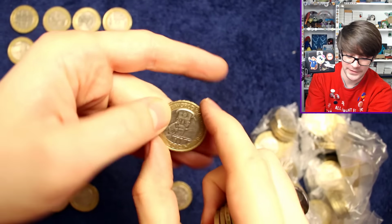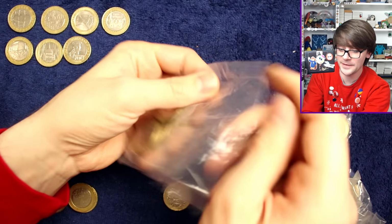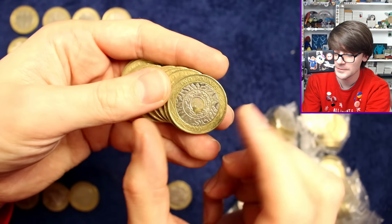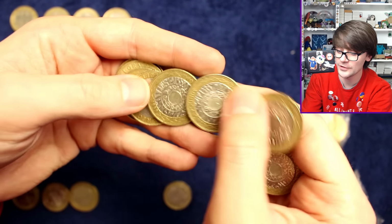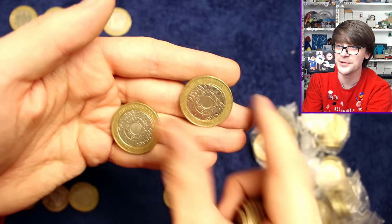The mule error doesn't say £2 at the bottom on that coin. So applicable to that coin. Not every coin should say £2 at the bottom. Let's take this coin here. What's this? Technologies. It says £2 at the top, so it's not going to say £2 at the bottom. So it is not a one-size-fits-all rule, where if it doesn't say £2 here, that's a mule error.